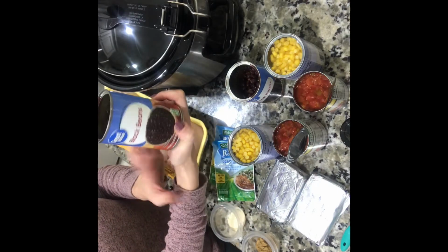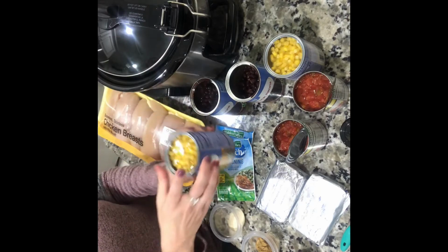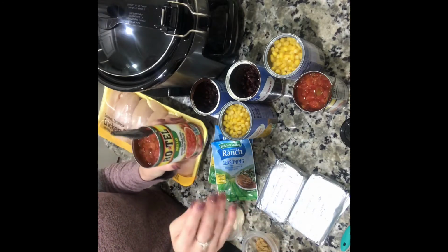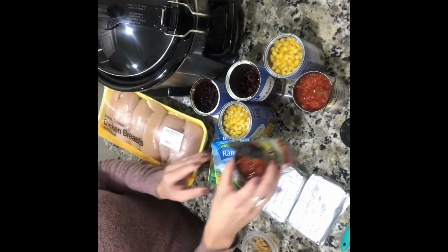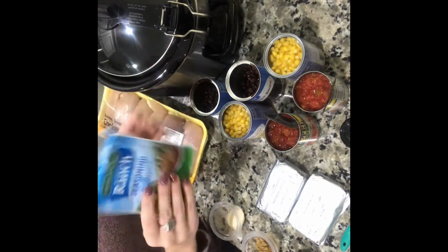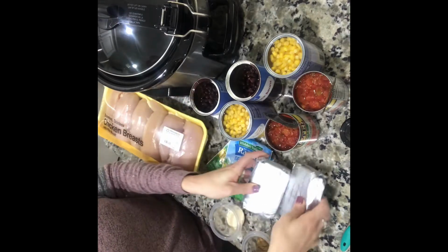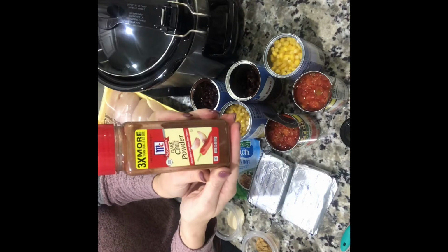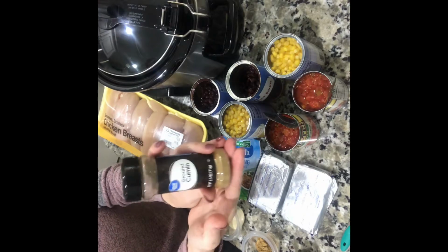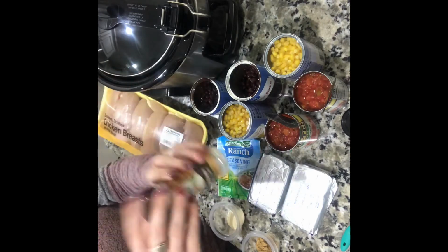And so 2 cans of black beans drained, 2 cans of whole kernel corn not drained, don't drain the corn, and 2 cans of Rotel, spice level your preference. I used the mild and not drained. And then you're gonna need 2 packages of the ranch powder mix, 2 blocks, 2 8-ounce packages of cream cheese. You're going to need 2 tablespoons of chili powder, 1/2 tablespoon of ground cumin, and 1/2 tablespoon of onion powder. And that's it. That is everything.